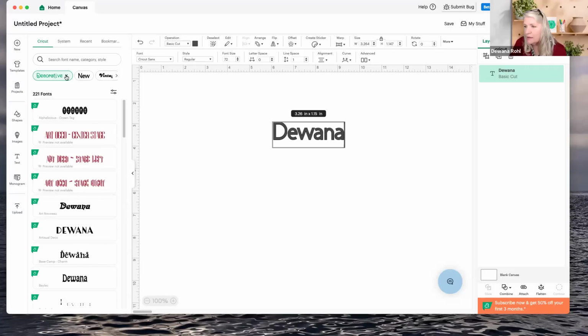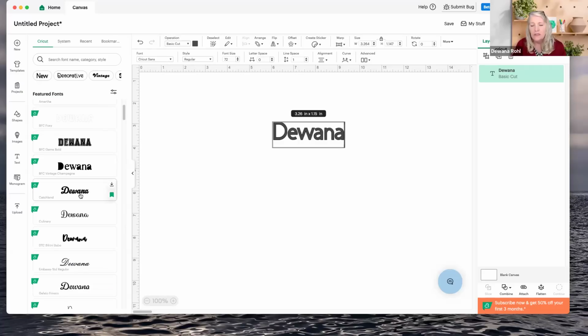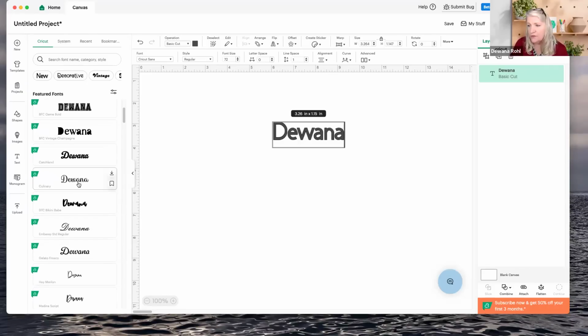Let me go back up to the top here. And now we have these featured fonts at the top. And Ashish, these are the most used fonts in Design Space. Really popular fonts, ones that we intuitively think you are going to like and want to use. Instead of having them alphabetical, where you had to scroll and scroll and scroll to find the really cool fonts, now we have them here for you under featured fonts.